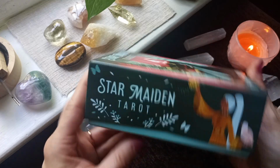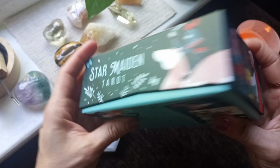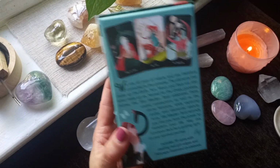So this is the beautiful two-part box with beautiful details from the cards themselves all around. Sturdy, beautiful box. This is the blurb in the back.